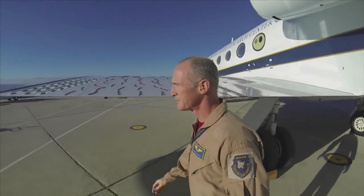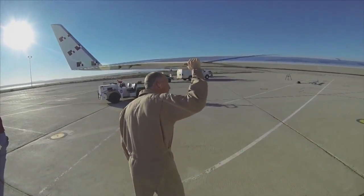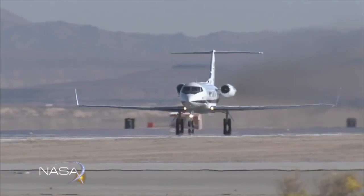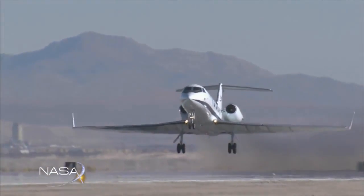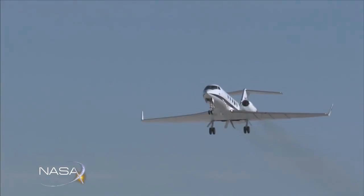To test this concept further, NASA's ERA team decided to place a Flexsys wing on board an aircraft to test in flight. The team removed the traditional flaps from a Gulfstream aircraft and replaced them with a Flexsys wing for the initial testing. Tom Rigney of NASA Armstrong explains.